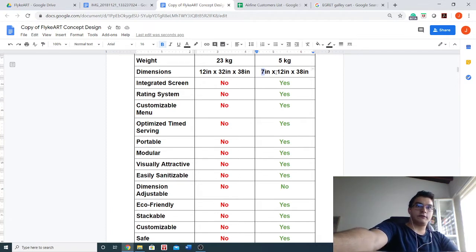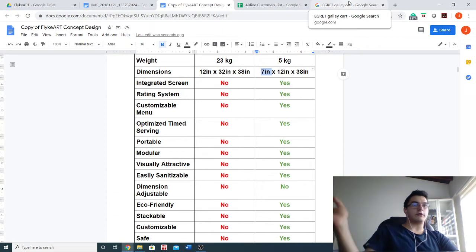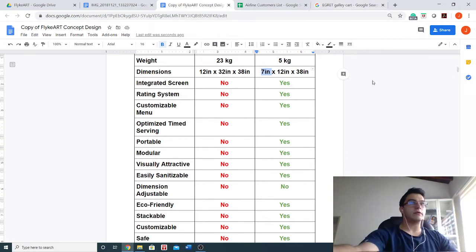Dimensions, as you can see, we used very similar dimensions. The only difference is that it was going to be half the width. I also wanted to take into account that other concept I looked into, which said that passengers could walk through the aisles. So I wanted to make it half the width. So here, as you can see, these would be the specs, right?